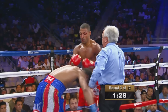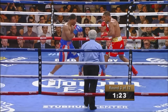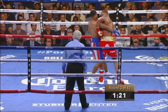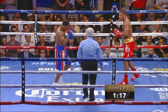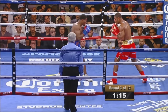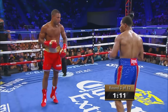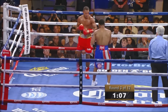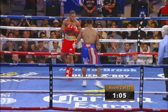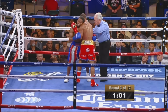There's quite a bit of swelling and redness coming up on the left cheekbone of Shawn Porter. That eye is starting to bleed as well. I mean, this is good stuff from Porter. He's not really landing any point-scoring stuff at the moment. He's just kind of manhandling Brook, trying to bully him. And I think trying to rough up that eye as well. And look at that, you see the blood that's going into Brook's eye. That's becoming a concern now.